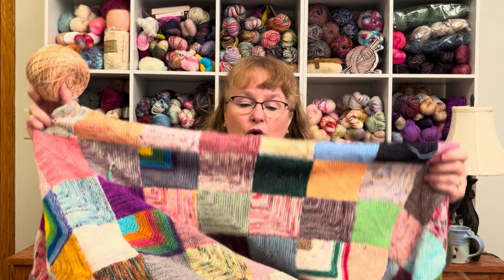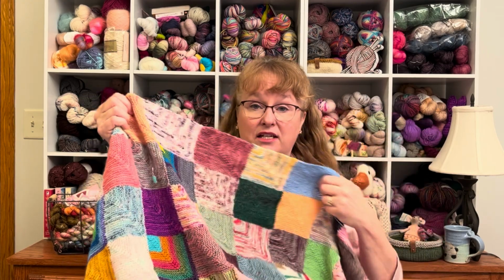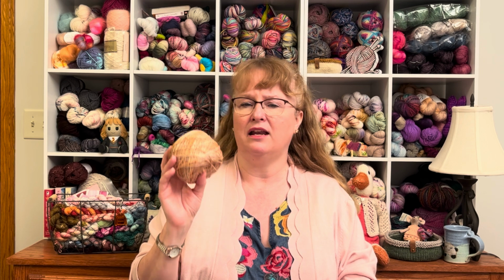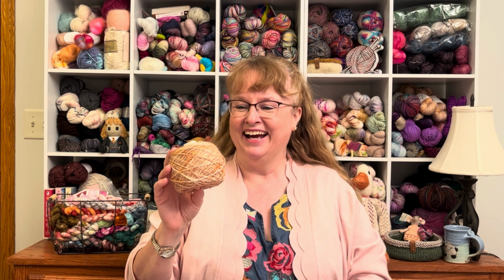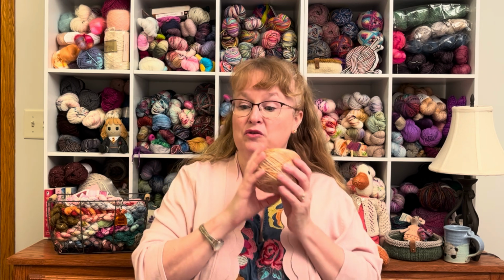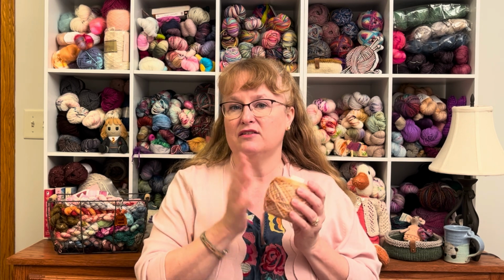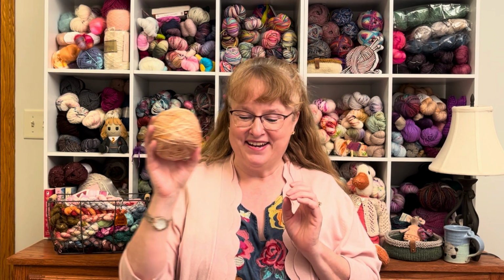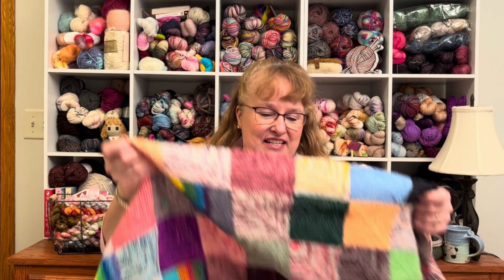Ideally, my goal was to finish the knitting of the squares by April 30th. And so I did complete it ahead of schedule. And then my next goal would be to put the border on and have that complete by the end of May. And I don't really want it to take that long, but we shall see. But that is my new goal regarding this blanket. So ends woven in and the border put on. So the end is definitely in sight.